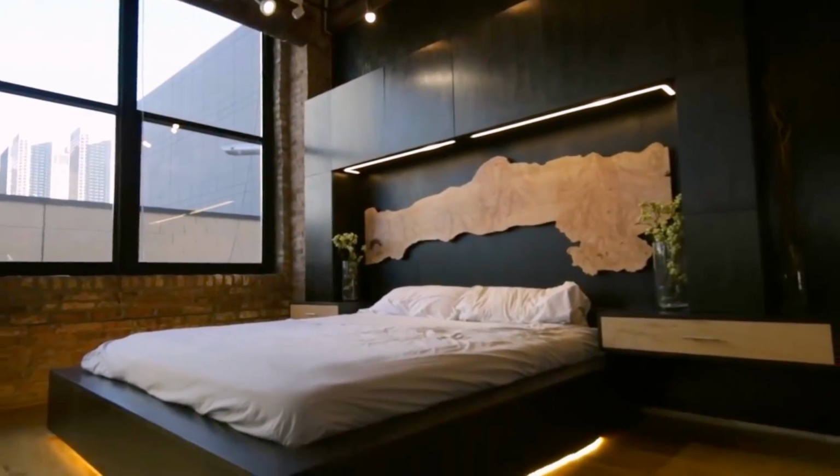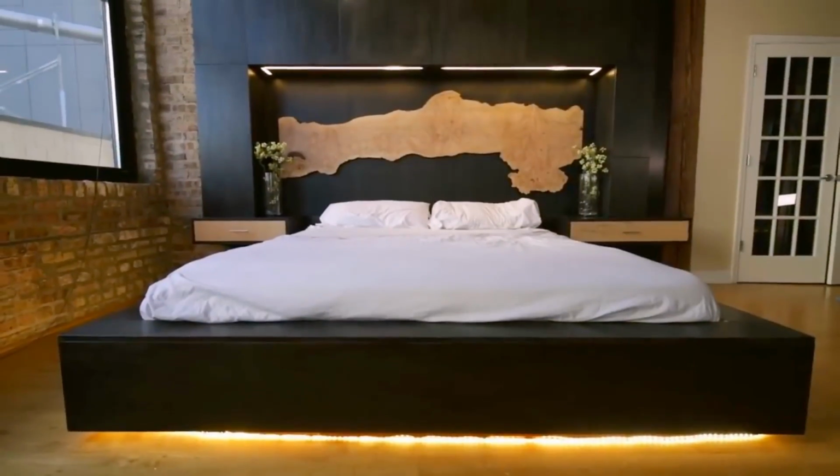So let's talk about the bed situation. If you guys remember my dream bed that I built in my old loft, it was a total built-in bed, so I couldn't bring it with me. I was planning to just squat in my own place, throw a mattress on the floor.